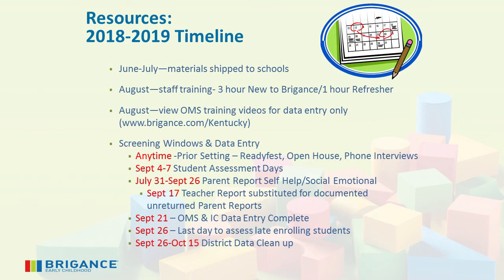Resources and the 2018-19 timeline. So in June and July, materials were shipped to your school. Those should have arrived and be available for all of the new classrooms opening this year. In August, staff training will begin: 3 hours for those teachers and staff who have not given the Brigance assessment previously, and a 1-hour training as a refresher for those who do have experience with the Brigance. Also in August, the OMS training videos for data entry will be available.